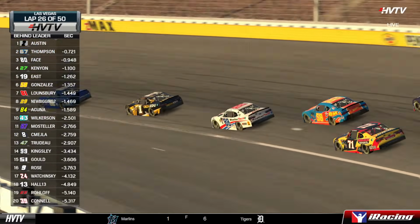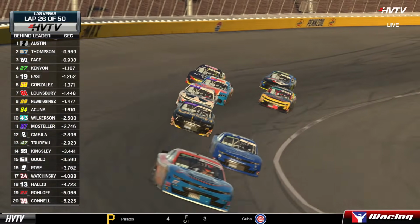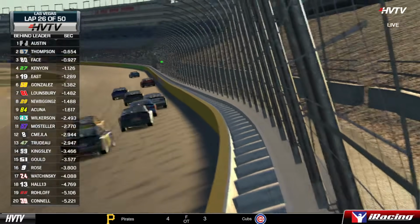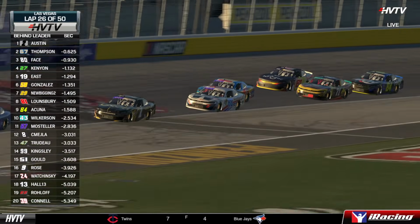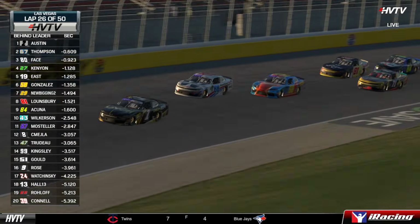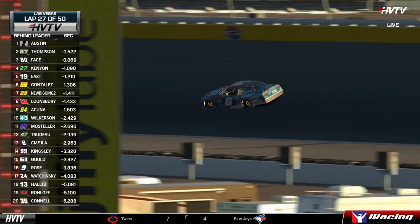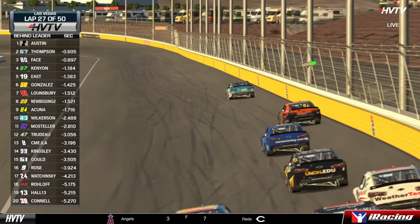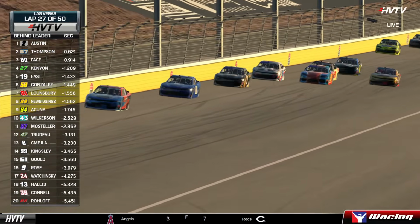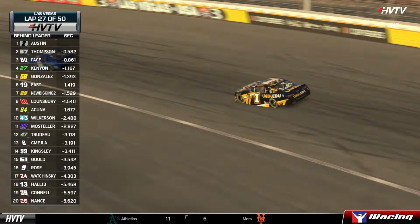But once again, here comes the 58. Eric Gonzalez trying to make a move here, trying to get around this little bit damaged 88 machine after contact with the outside wall and contact from the front bumper of that number 1 machine right in front of him, Josh Kenyon. Gavin Austin going out through a little bit of a gap here, almost half a second back to the drivers behind him. Ryan Thompson trying to pursue, as well as Cameron Pace, a little bit of a gap back to the other cars. Here comes Josh Kenyon back up in the P4 position.